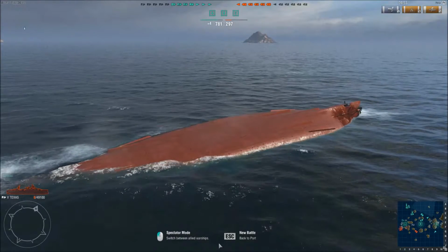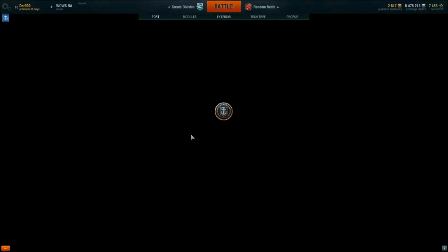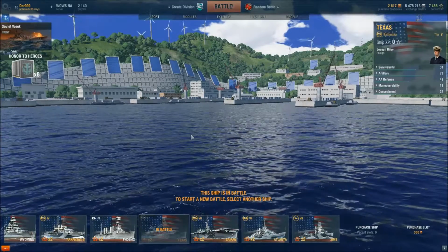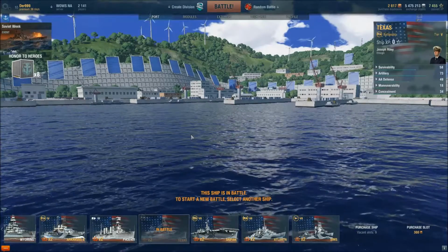I just wanted to see what this thing looked like when it was capsized. So let's head back to port. Yeah, I really like New York so far. I really do like the Texas so far. There's nothing more to say. All right, so I'll be right back once it's out of battle.